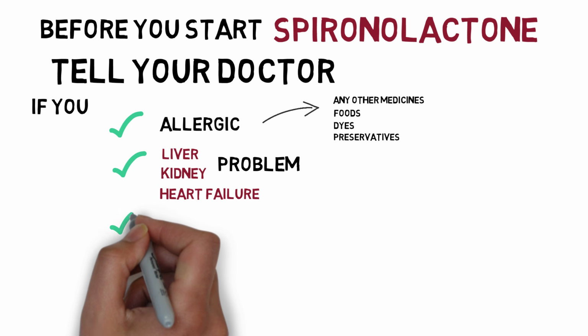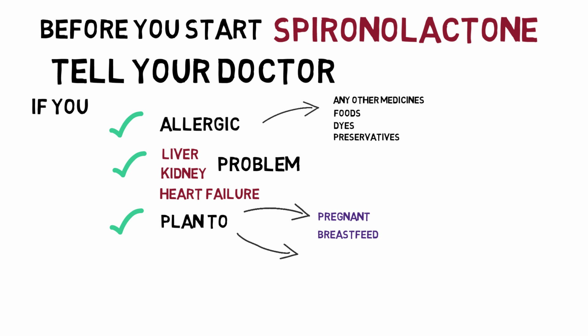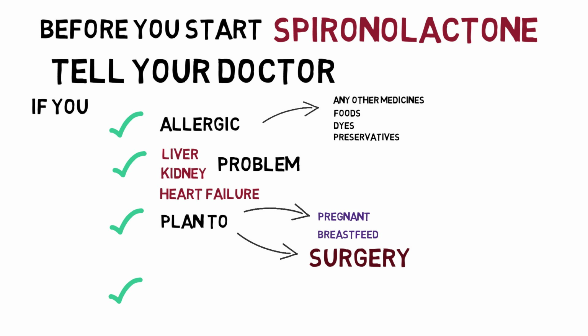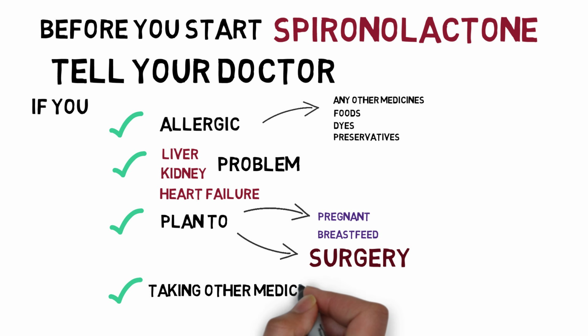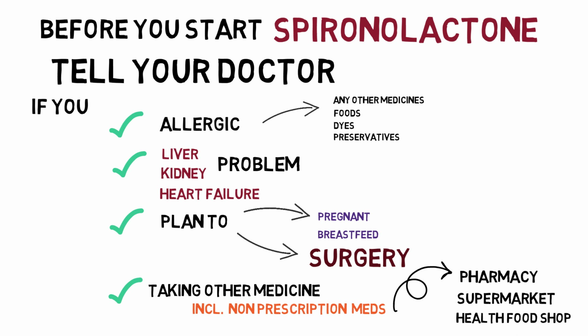Tell your doctor if you plan to become pregnant or breastfeed. Tell your doctor if you plan to have surgery. Tell your doctor or pharmacist if you are taking any other medicines, including any that you buy with or without a prescription from a pharmacy, supermarket, or a health food shop.